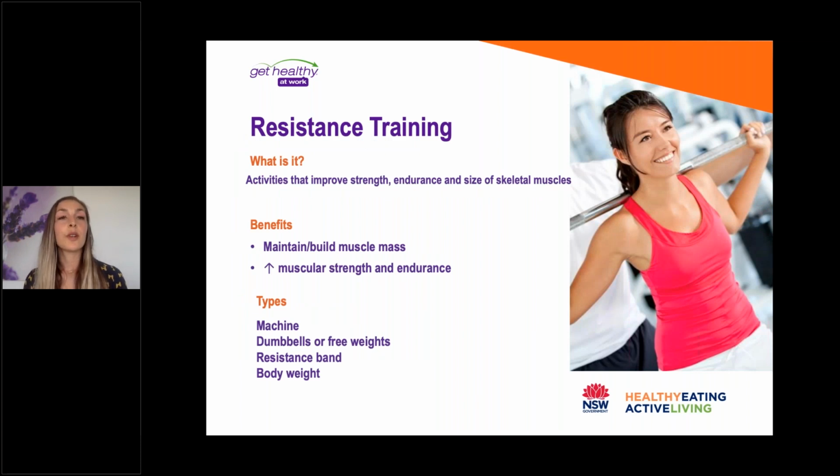Next, we'll move to resistance training, which is any form of activity that improves the strength, endurance, or size of your skeletal muscles. And the primary benefits of this form of training include building and maintaining muscle mass, and increasing muscular strength and endurance.